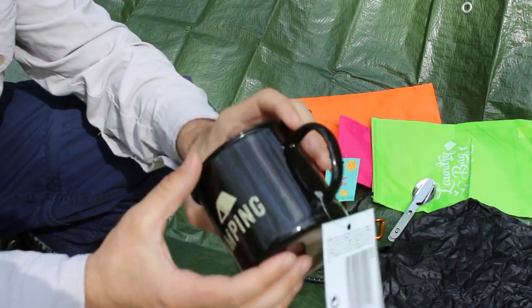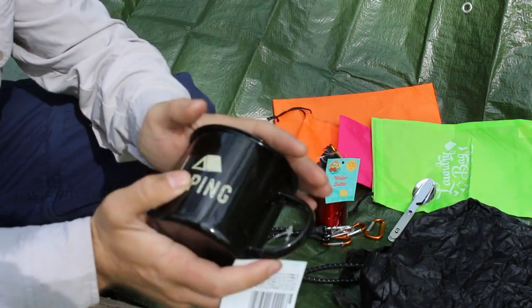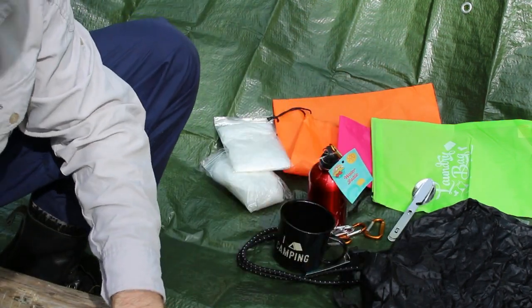I think it's probably aluminium, so aluminium is not the best thing to drink out of due to the aluminium properties. God, this stuff keeps going on and on.